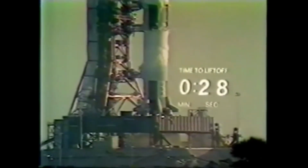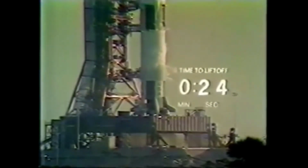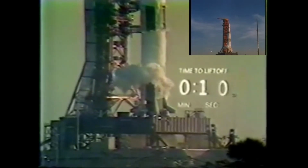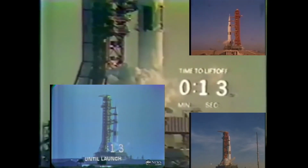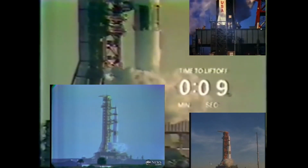This will lead up, as we build up the thrust, to a liftoff. If all goes well, it's 0. We've just passed the 25-second mark in the count. 20 seconds, all aspects. We are still go at this time. Launch release, are you ready? T-minus 15, 14, 13, 12, 11, 10, 9.